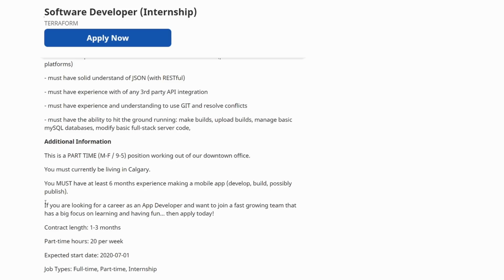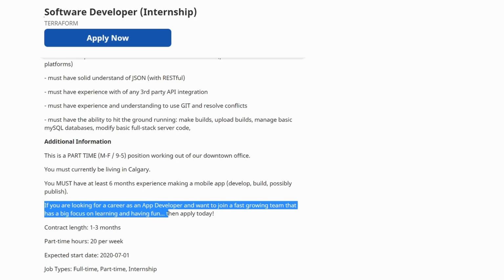Now, if you convert these Canadian dollars into US dollars, that's $11 an hour. I can go make more than that at In-N-Out, at McDonald's, at Arby's, at Sonic, at any fast food restaurant around me right now and make more. If you're looking for a career as an app developer and want to join a fast-growing team that has a big focus on learning and having fun, then apply today.